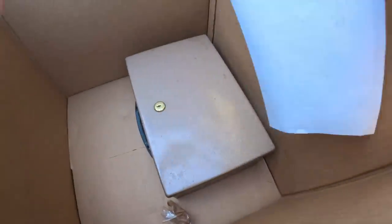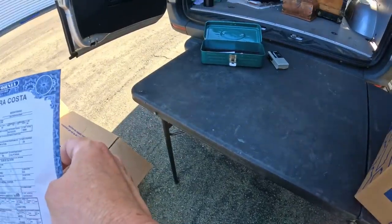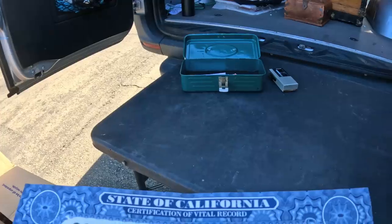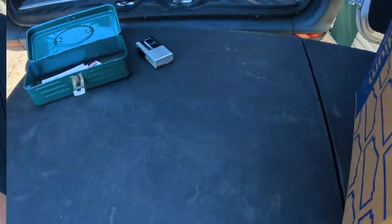Oh. Cash box, guys. What? Okay, wait. This is a death certificate. Death certificate, guys. Death certificate for someone. Definitely I'm going to put that in the get back to the owner box.